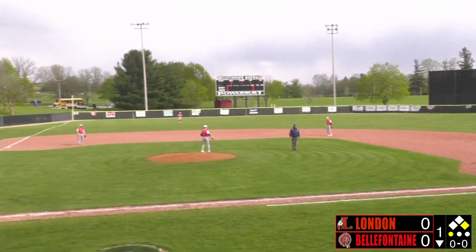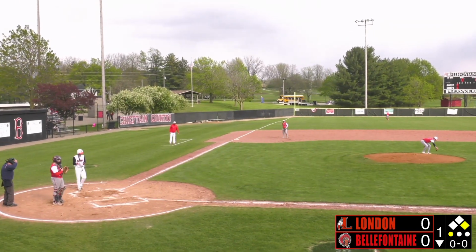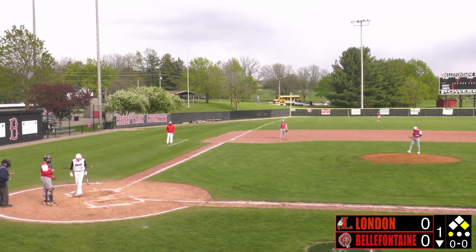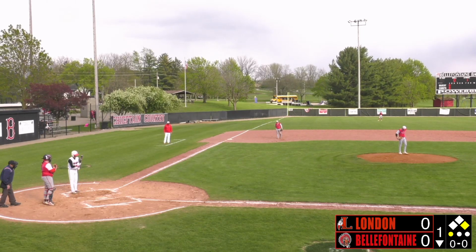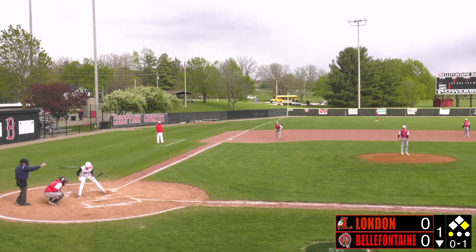Tough crowd here. The Chieftain bench giving him a little of the infamous sniper call. Grades the blades of grass. Might have a little bit to do with keeping him from that foul ball. New life here. Let's see if Lane can take advantage of it.